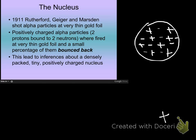So if we take our little positive particle here and fire it at this, it should more or less go straight through. Where it's attracted by one and repelled by the other, it might jog a little bit one way and then a little bit the other way. There might be some wiggle in its path, but overall it should come straight through. There shouldn't be a whole lot of what we would call deflection. Deflection is when something bounces off something else and goes in a different direction.